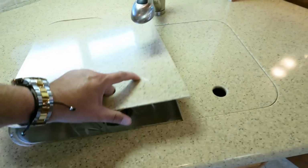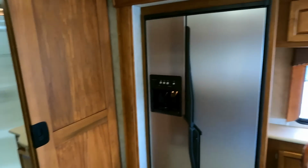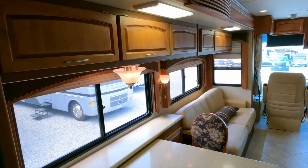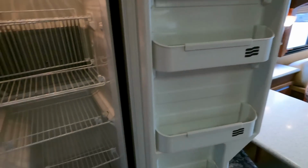Corian sinks. Wow. Double ducted roof airs, 13.5s, like they put in these back then. Both are blowing great. I mean, these things are so well insulated, that's all you need. Refrigerator and freezer looks just like the rest of the motorhome. Pretty much a time capsule.